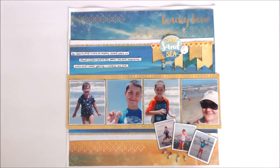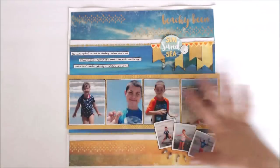This is not a current trip, but I did scrapbook this year. So a year and a half after we took the trip, I finally got around to scrapbooking this. Yay. And I just did lots of simple layers.